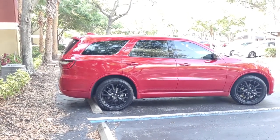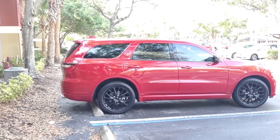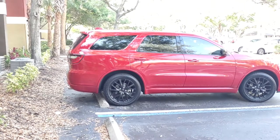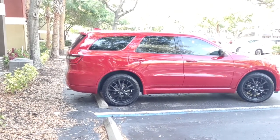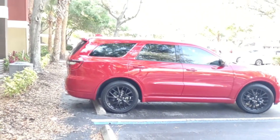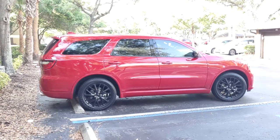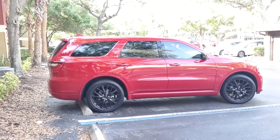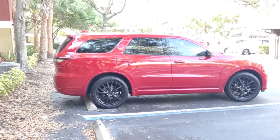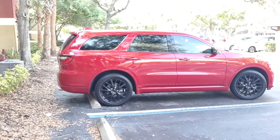But let me know what you guys think in the comments section. Let me know if you think there's anything else I should do. I've thought of Pedal Commander, but from what I've understood, since the GT Durangos and my Durango, again, I have the SXT Blacktop Edition, have the Sport Mode button, and we're also able to control our driving stiffness into Sport, Comfort, or Normal, Pedal Commander does pretty much the same thing as the Sport button. So, yeah, I'm not going to waste $200, $300, $400 on that.